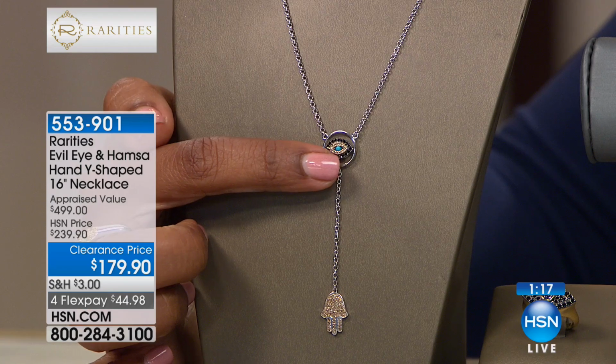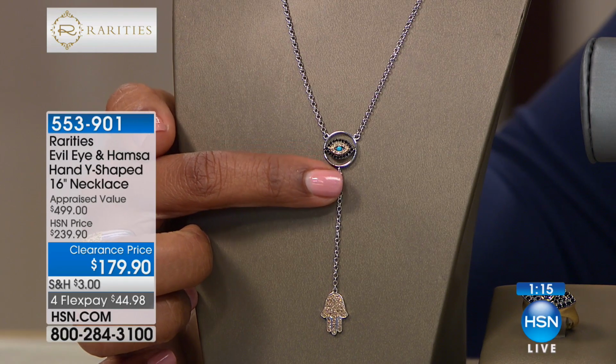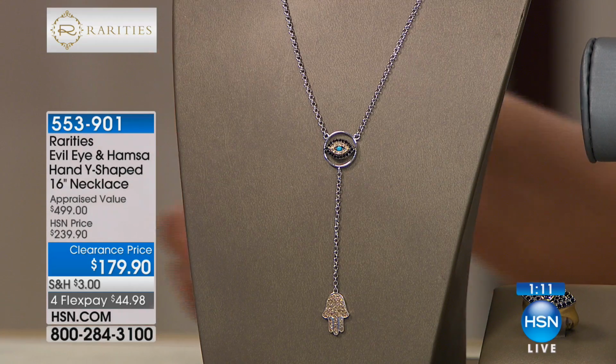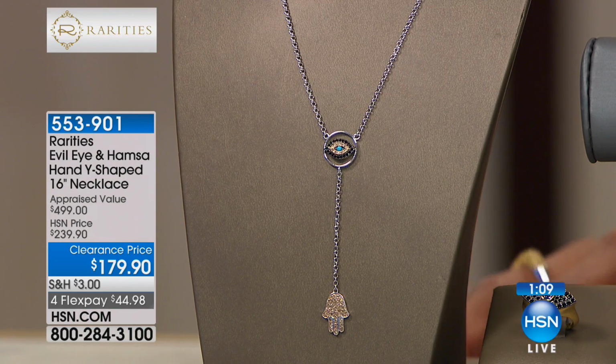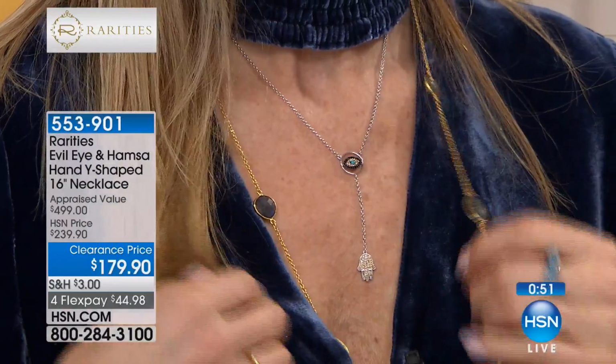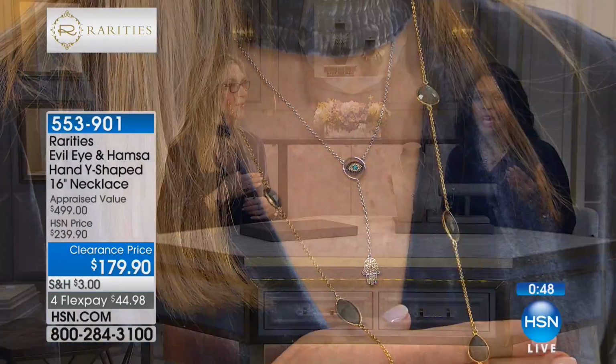That eye has that little pop of beautiful turquoise. It has the champagne diamonds. It actually has black diamonds. Then I want you to think about this. Whether you wear a button-down shirt, a crew neck, a t-shirt, maybe a dress, and even what I'm wearing. Who would have thought that you can wear a choker-style blouse, have the Y on, and it looks so good. It's perfect. Right? And you've layered it too. And that's what we're talking about. These are pieces that really just work with your everyday.